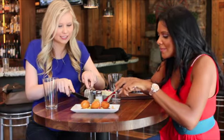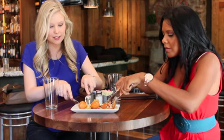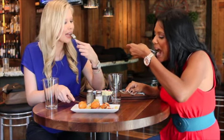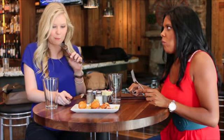All right, let's do a little taste test. Oh, so this is the pimento cheese that one of your cooks was preparing. That's right. Okay, here we go. You ready? 1, 2. Oh my god. It's hard to beat. It's literally deep fried cheese. It melts in your mouth. Oh my gosh.